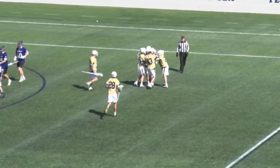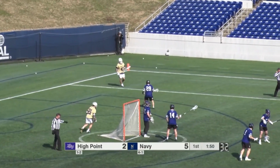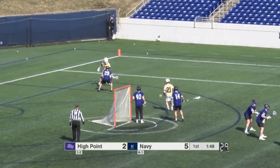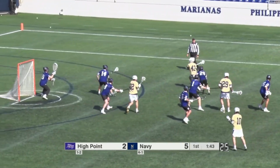And really, you cannot give him that room to run. So 9-4 on the campaign for the freshman from Catonsville. What's so impressive about Tolker is just his maturity out there, too. Being a freshman, he's never nervous in there and is playing as if he's a veteran.